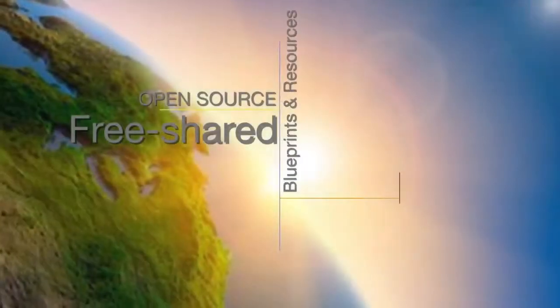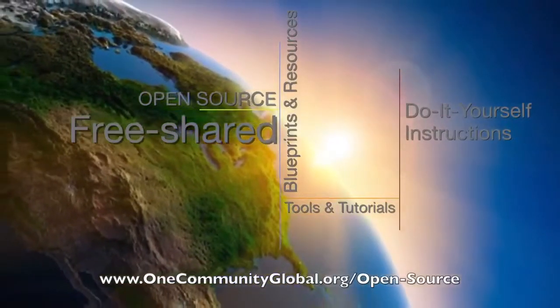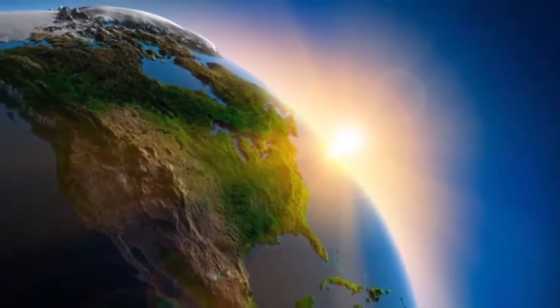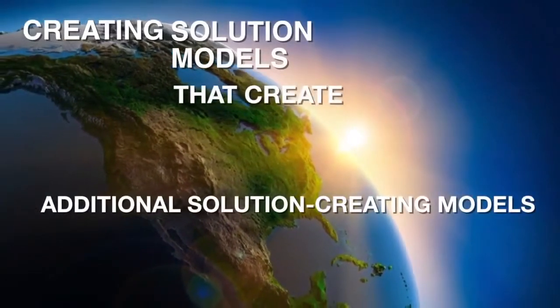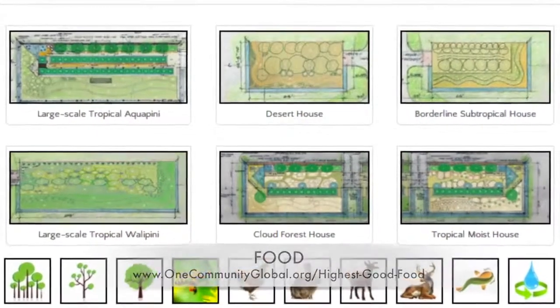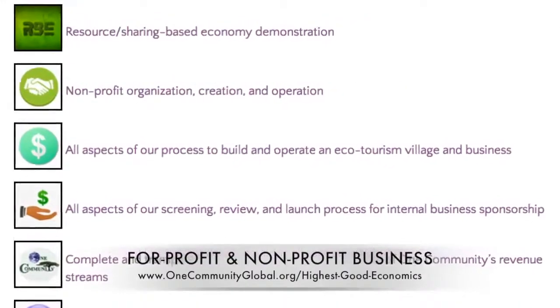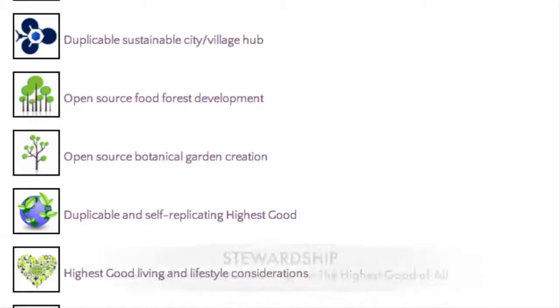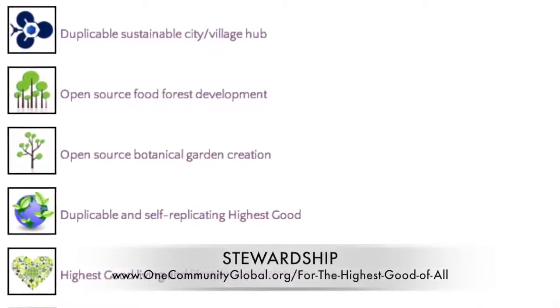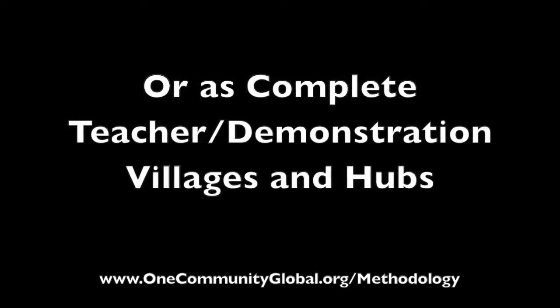We are creating open source and free shared blueprints and resources, tools and tutorials, and do-it-yourself instructions for highest good living. Creating solution models that create additional solution-creating models in the service of all life on this planet. This includes highest good approaches to food, energy, housing, education, for-profit and non-profit business creation, society, and true earth stewardship. We are creating all these things to be implementable as either individual components or as complete teacher demonstration villages and hubs.